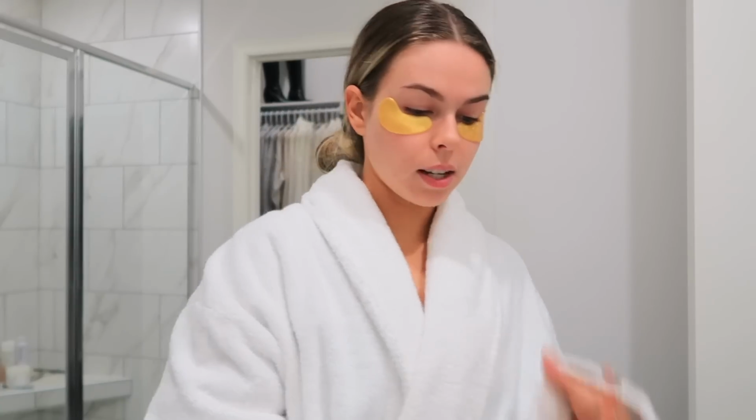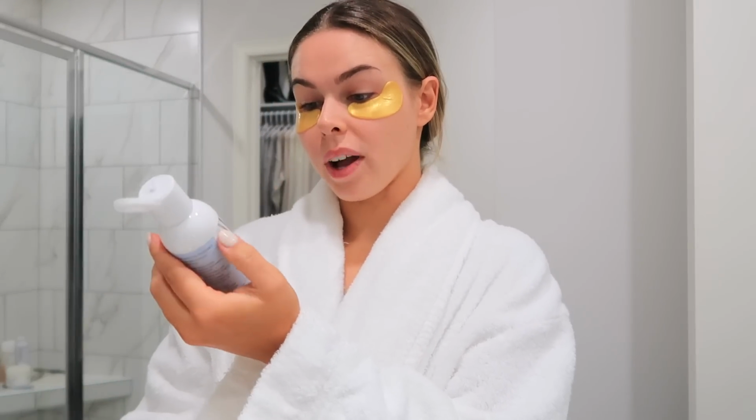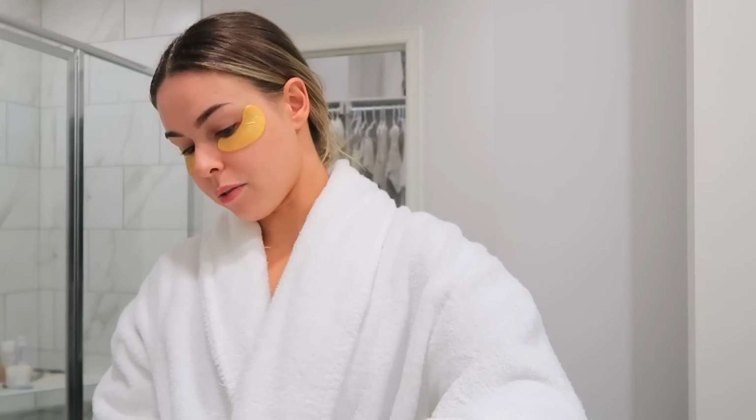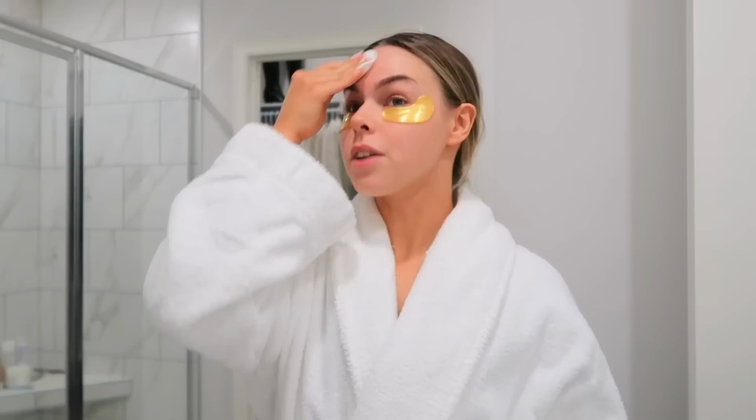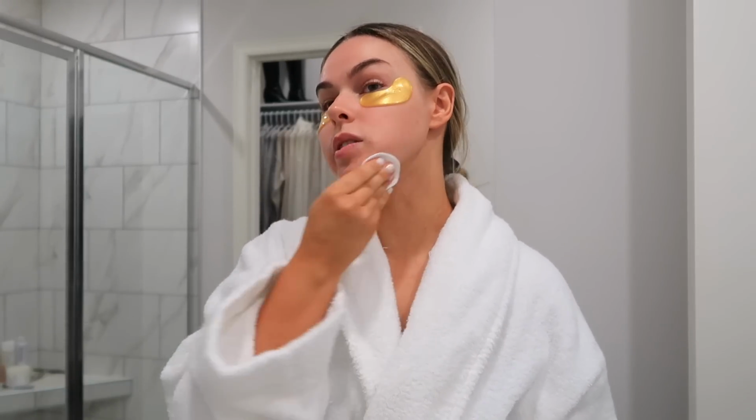While that's sitting on, I'm just gonna go in with some toner. I'm of course using my First Aid Beauty, what is this called? Ultra Repair Wild Oat Hydrating Toner. I've used this stuff for so long. It's one of my favorite toners. I feel like so many toners just kind of burn my skin or dry my skin out. So I like that this one tones it, but it just leaves it nice and hydrated.